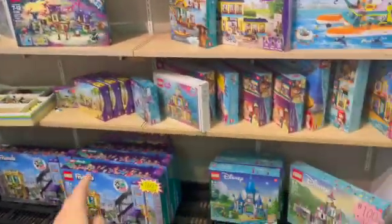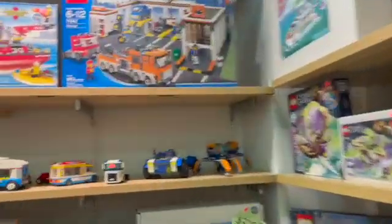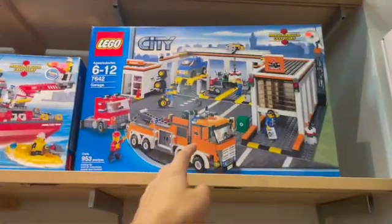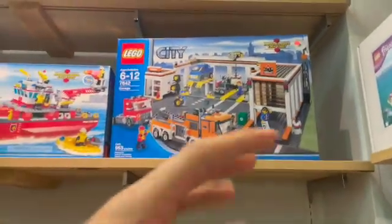Got some poly bags over here. And then we have our Friends section. A bunch of old Friends sets, which is really cool to see. But this one, I had this one at the house. This is a really cool set. The garage, really cool design on that one.